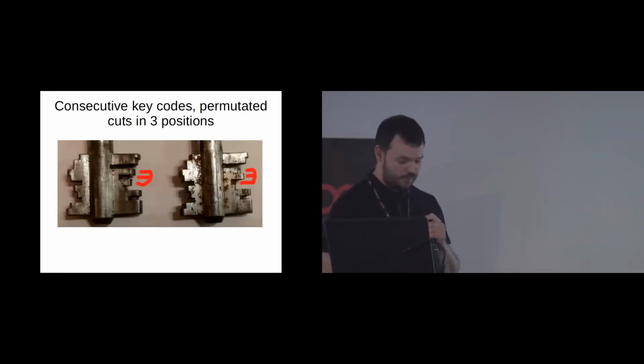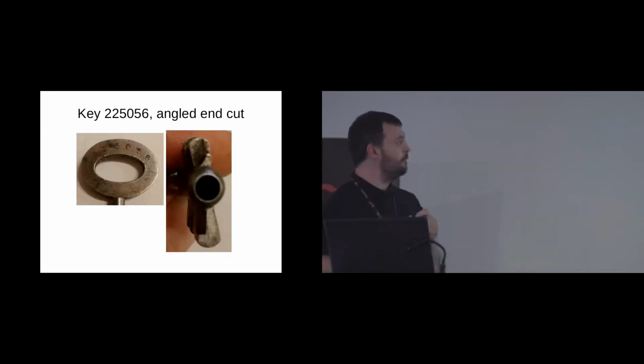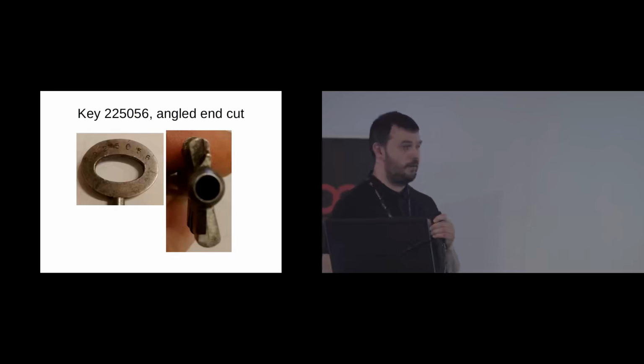This was one of the strange keys that we found. It has a code 225056, but the end cut, like here's the lead chamfer on the key. This is the side of the key that never changes, it's always the same. But on the other side, this was the first key we ever saw with an angle cut. Every other key just has a depth. So a little bit strange, but okay. It might be an old one or a different version. We don't have the lock that goes with this key. We might think that it's a different model.